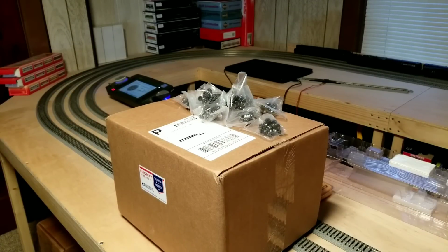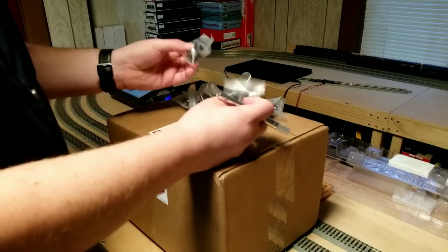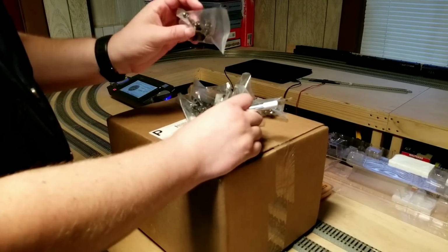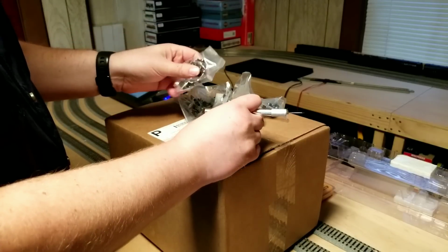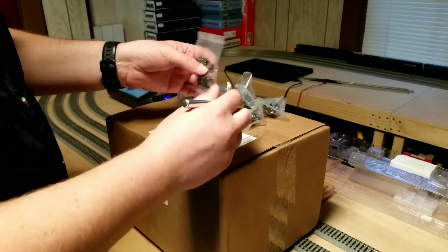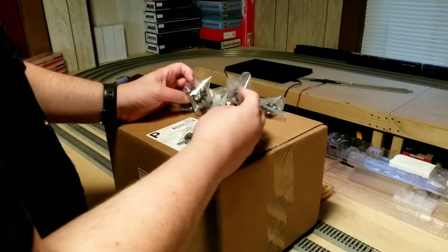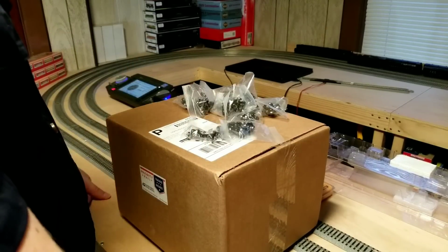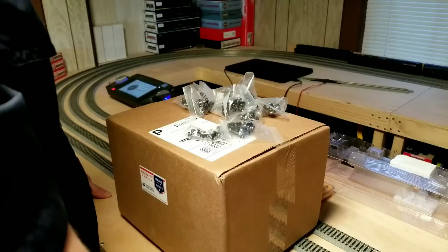Okay, got some new stuff in the mail here. So first off, we have these, bought a 100 bulk pack of Intermountain 33-inch wheel sets. Got these from Making Tracks. It's an online dealer. You can find them on Facebook. But picked these up, 100 of them, so it's basically enough to do roughly 25 freight cars.